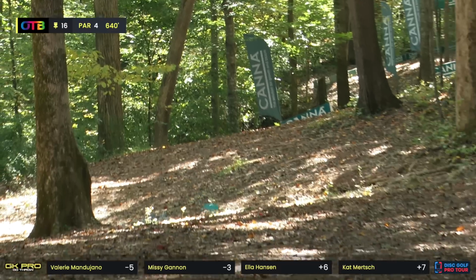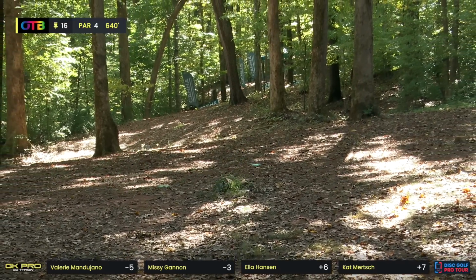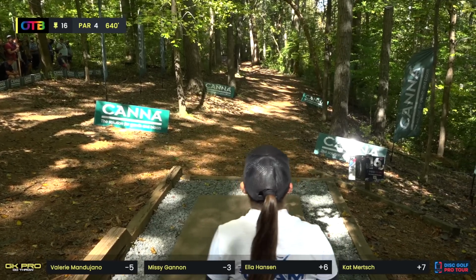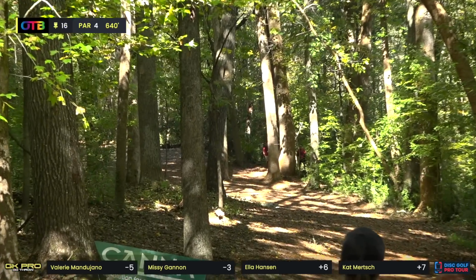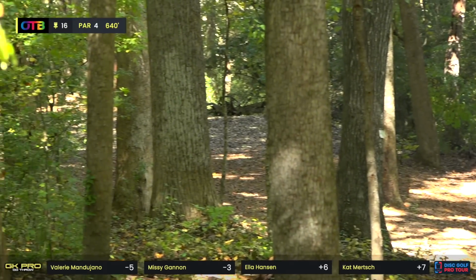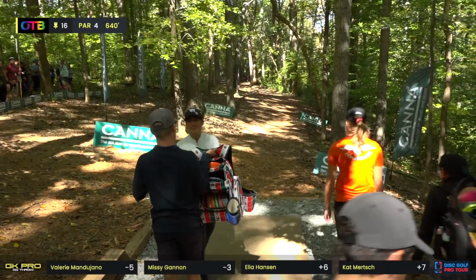There we go. Ella committing to that shot fully. Dead center. Oh, these are like mirror images of each other. That's not right. Replays of each other. That looks great too. I love the low line. Oh, some great ground action there for Valerie as well. That's her getaway.